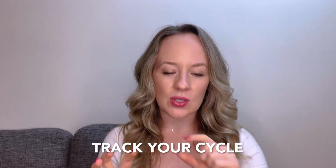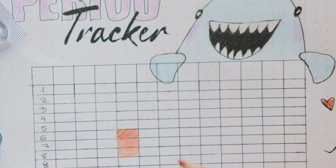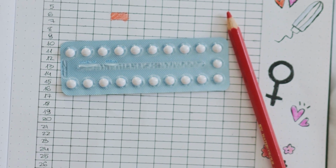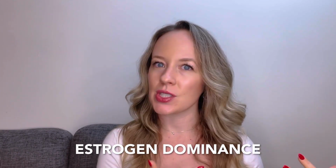One of the best ways you can do that is start to track your cycle, so you can start to see which things are happening in your body at which points in time. If you are breaking out mid-cycle or pre-period, if you get bad PMS, and if you struggle with constipation a lot, and if you were also on the birth control pill for an extended period of time, I usually see that being linked to estrogen dominance. So having an excess of estrogen, for example.